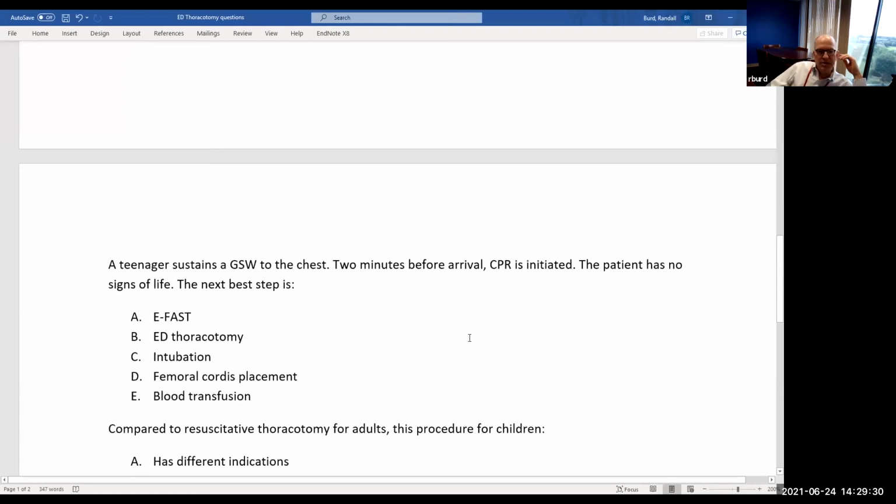A teenager sustains a gunshot wound to the chest 2 minutes before arrival. CPR is initiated. The patient has no signs of life. The next best step is A, EFAST, where you ultrasound not only the abdomen but the chest, looking for pneumothorax. B, ED thoracotomy, opening the chest, looking for injuries and managing them. C, intubating the patient, putting a large bore catheter in the groin, D, thermal port placement, or E, transfusing blood.